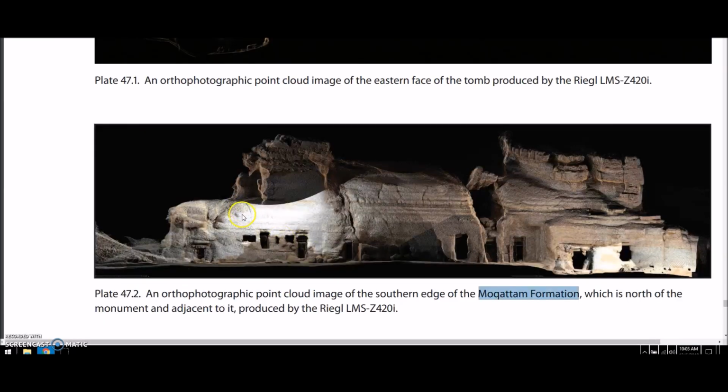I'm sure there's more inside that goes underground that needs to be charted and excavated. And check this out. This is a scan of GCF1. This is amazing. They call it here the Mokattam Formation. But otherwise, I Google searched for that, couldn't find anything. So I'm still going to have to refer to this thing as GCF1.